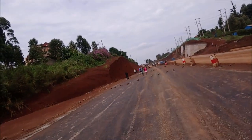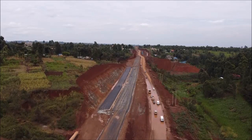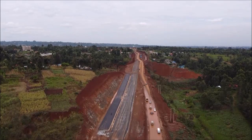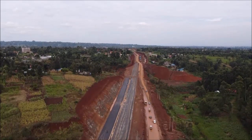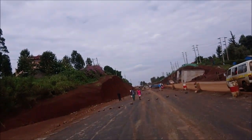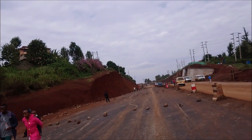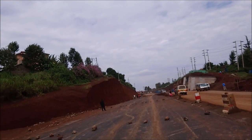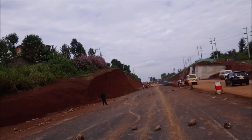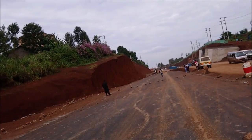I'm going to show you, and I'll also be doing some drone footage of the progress of this Western Bypass. At the moment I'm in an area called Karura, and how this road is being constructed. Today is Sunday, so usually the contractors here, the contractor which is China Road and Bridge Corporation.